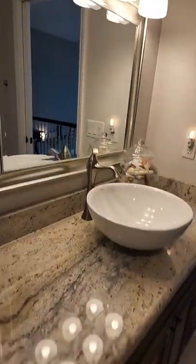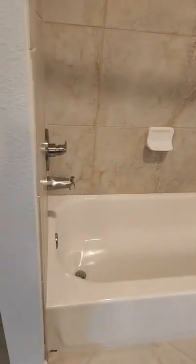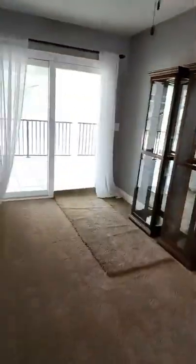So check out this bathroom, and I'm gonna just spin you around for a second. Beautiful Listello in the shower. It is a tub shower, so if someone needs to take a bath, this is a good spot to do it. And then we're gonna fly out here because this is awesome.